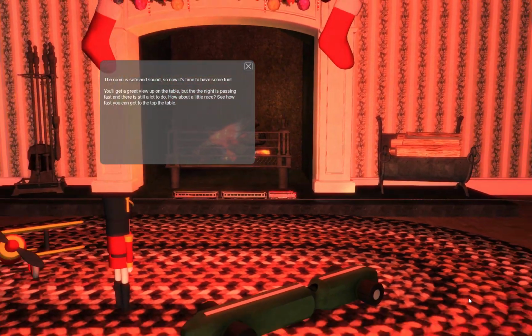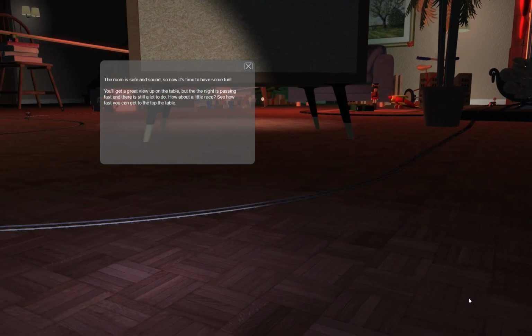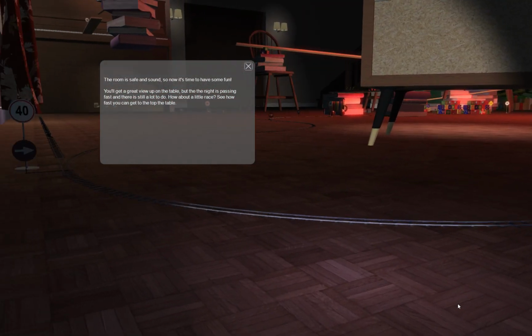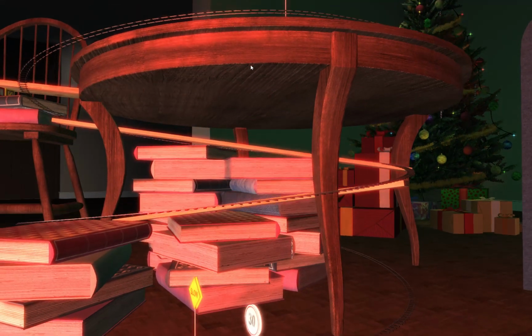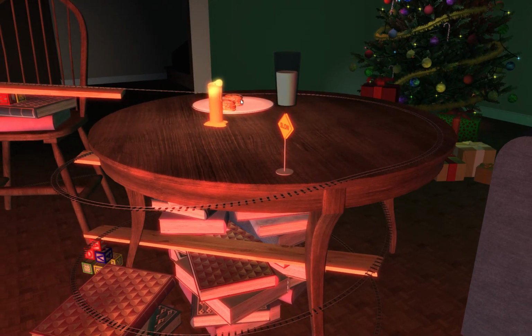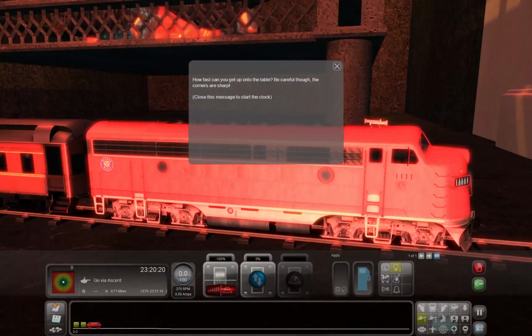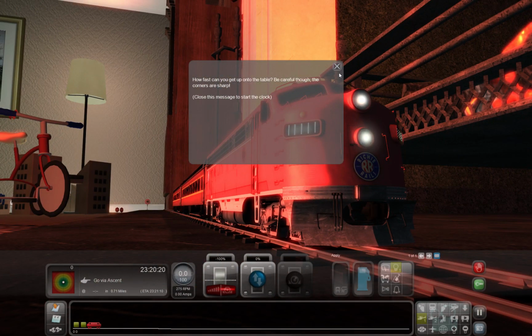You'll get a view on top of the table, but the night is passing fast and there is still a lot to do. How about a little race? See how fast you can get to the top of the table. Cookies are in place. How fast can you get to the top of the table? It says the corners are sharp.